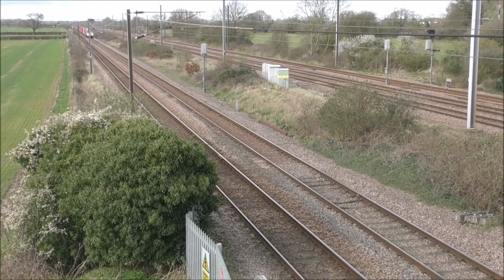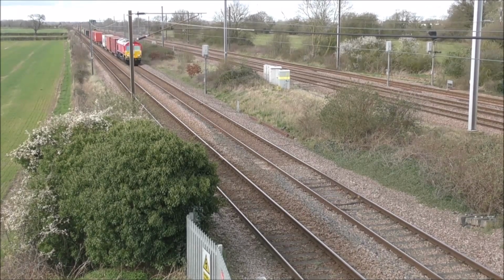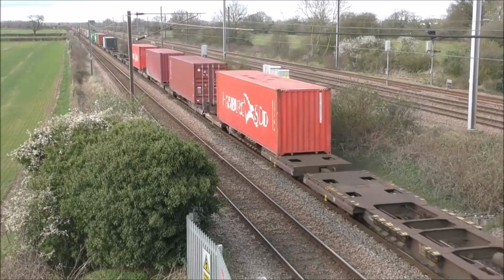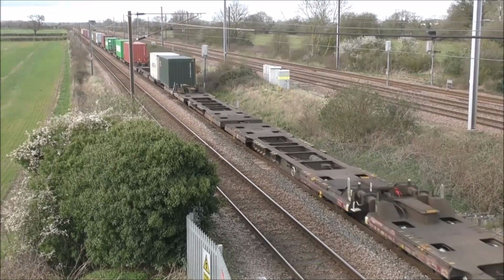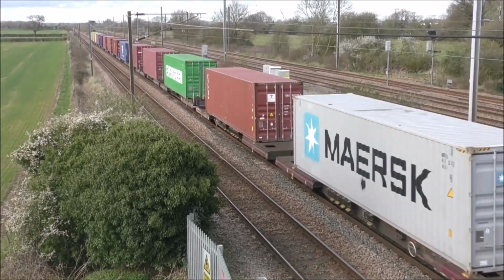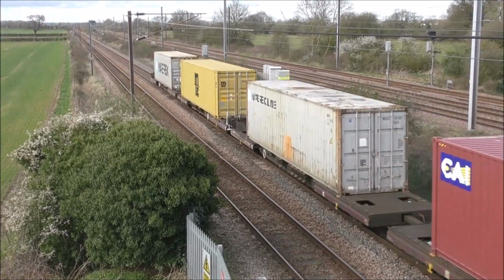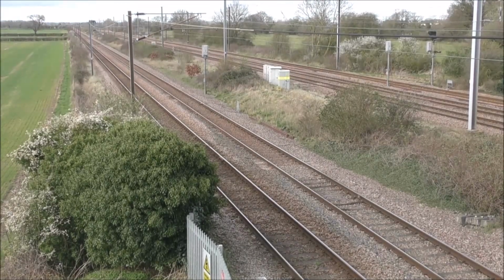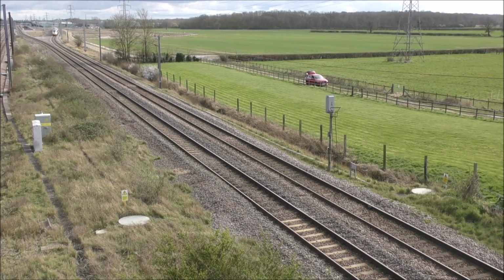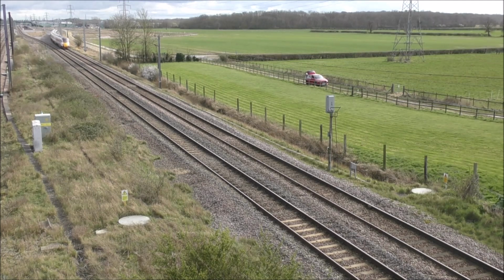Also unaffected was 4L38 East Midlands Gateway to Felixstowe with 66079 and a very friendly driver. All northbound East Coast main line traffic was now using the down slow Stamford line as far as Helpston Junction, as you can see with this LNER Azuma.